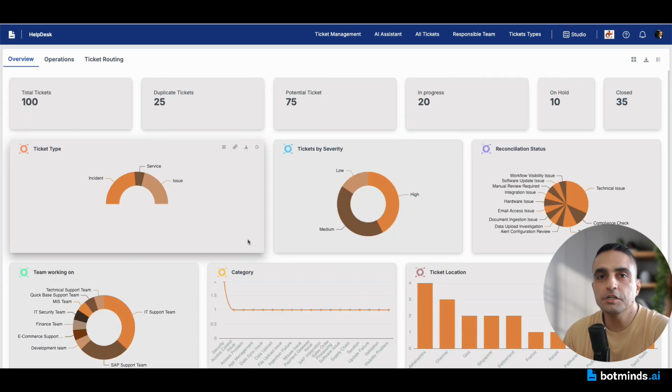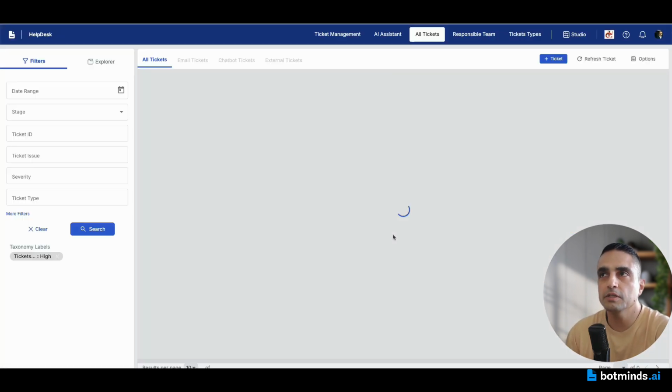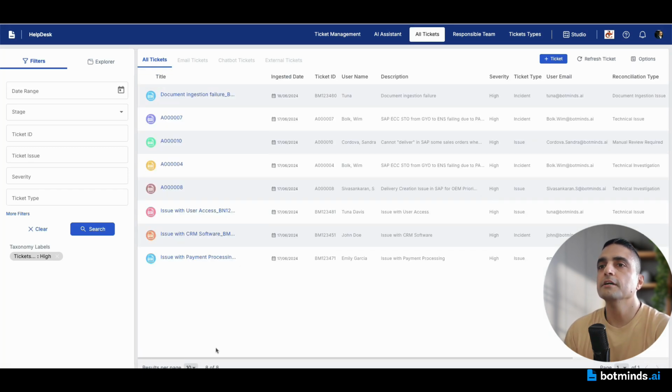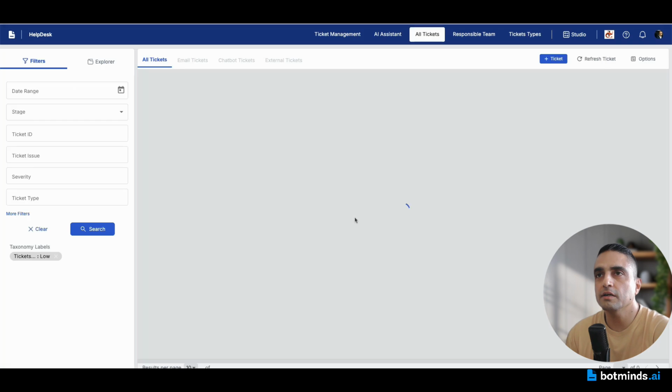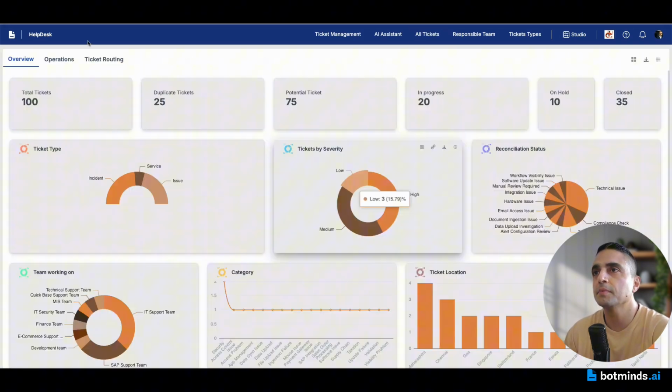You, of course, have the ability to drill down to the information if you just want to look at all the high tickets. So it'll list all the high tickets, which are 8 in number. I can go back and say, okay, show me only the low tickets, which are 3, and it'll go ahead and show you the 3 tickets which are in the low priority.